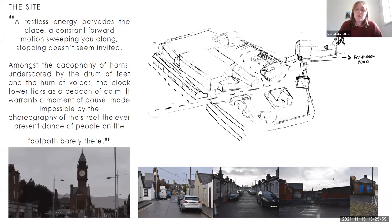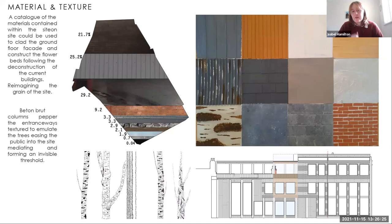A lot of my work focused on writing about Rathmines in conjunction with drawing it, trying to describe it in a way so that I could understand it myself, and the constant noise and choreography that gets formed by the street outside compared to Gulliston. Material and texture formed a lot of my early work. Before deciding to demolish anything on site, I quantified all the materials contained within the buildings so that if they were dismantled, they could be reused to build the ground floor of the building and the new flower beds, to reimagine the grain rather than completely renew it.